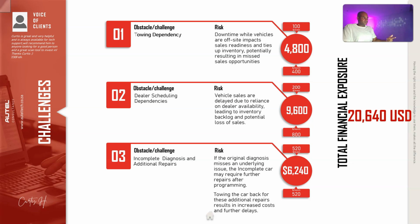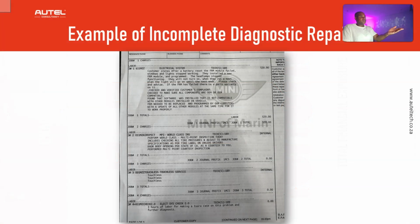And these incomplete diagnoses, I'm sure they happen a lot, and we can take a look. This is an invoice from BMW. What happened was this customer tried to program, I think it was an FRM module, and these are very finicky when it comes to, I guess, the Autel software. And he wasn't sure if the module was faulty or not. He didn't have enough experience, so he sent it to the dealer for them to diagnose it, and they came back with a whopping bill for the diagnosis, $520, okay?